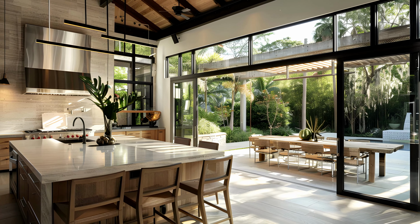Embracing the natural world in your kitchen design is about more than just choosing the right materials and color palette. It's about creating a space that inspires you, that makes you feel connected to the world outside your windows.